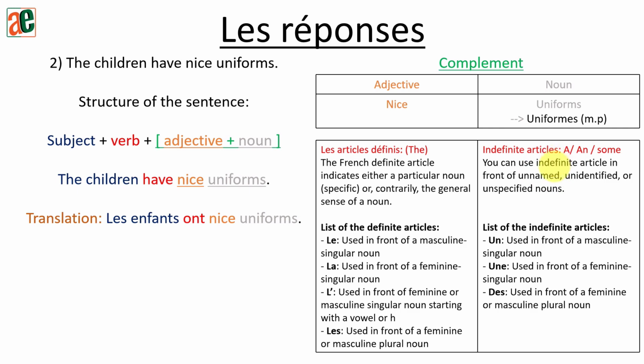Okay. So here the noun is masculine plural, so UN is for masculine singular, UNE for feminine singular, and DES for feminine or masculine plural. So I think I'm going to use DES here. Okay, so des uniformes. Fine. Now, nice in French becomes beau. Okay. Now we have some problem in French.